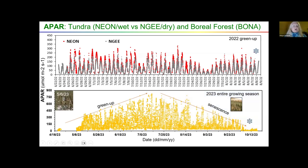So what you see is the absorbed photosynthetically active radiation as measured by the FLUX. There is no apparent trend at the tundra. You see the variation, maybe a little bit higher absorbed photosynthetically active radiation at the beginning of the season. There is a steep incline during green up at the boreal forest, reaching maximum around mid-June, and then declining, and there was a sharp falloff when the snow started falling again. The decline is with the decline in the deciduous vegetation, the senescence, and the loss of the deciduous species.